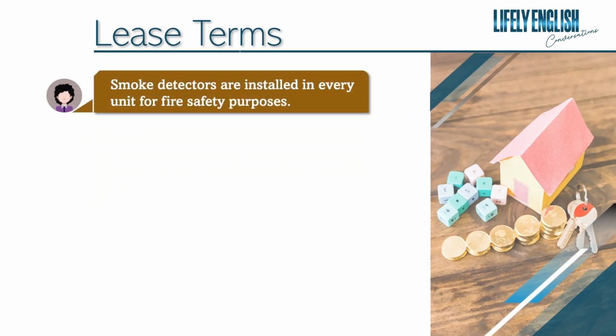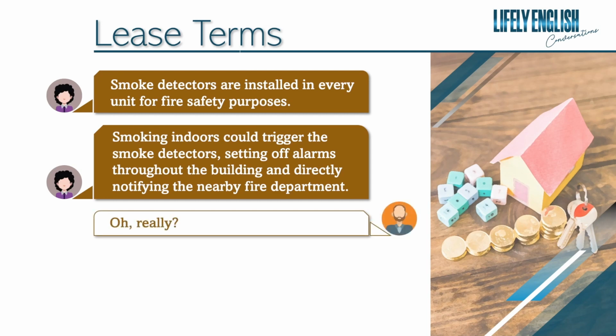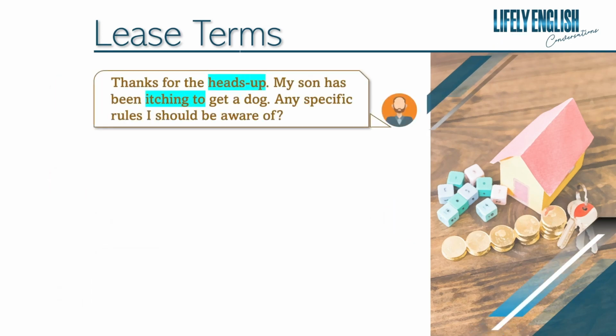Smoke detectors are installed in every unit for fire safety purposes. Smoking indoors could trigger the smoke detectors, setting off alarms throughout the building and directly notifying the nearby fire department. Oh, really? The costs incurred for mobilizing the fire department would be borne by the responsible party, which I heard could be close to $10,000. Thanks for the heads up.